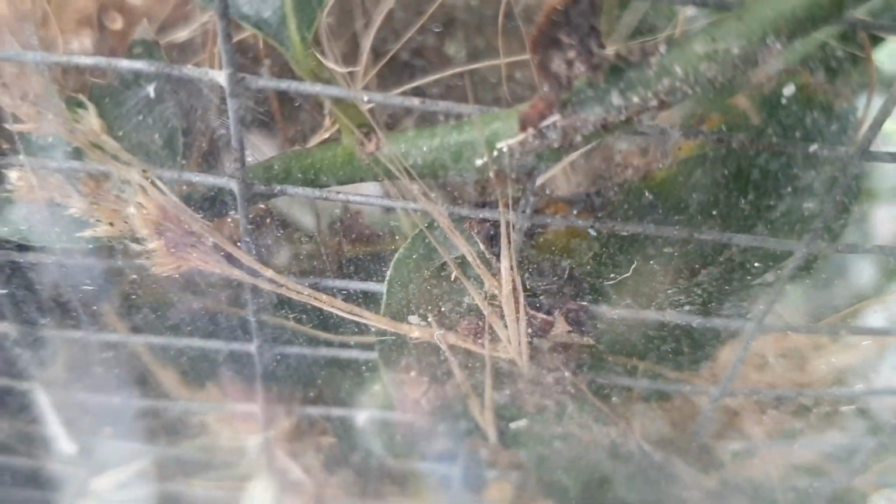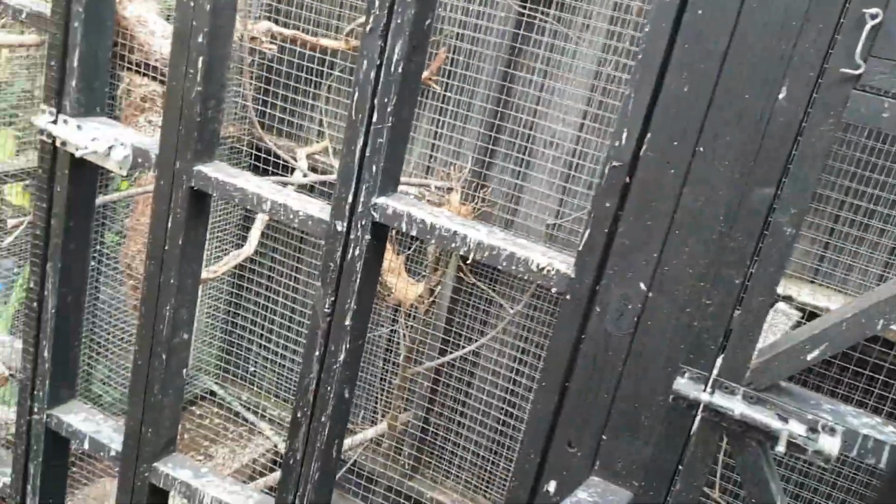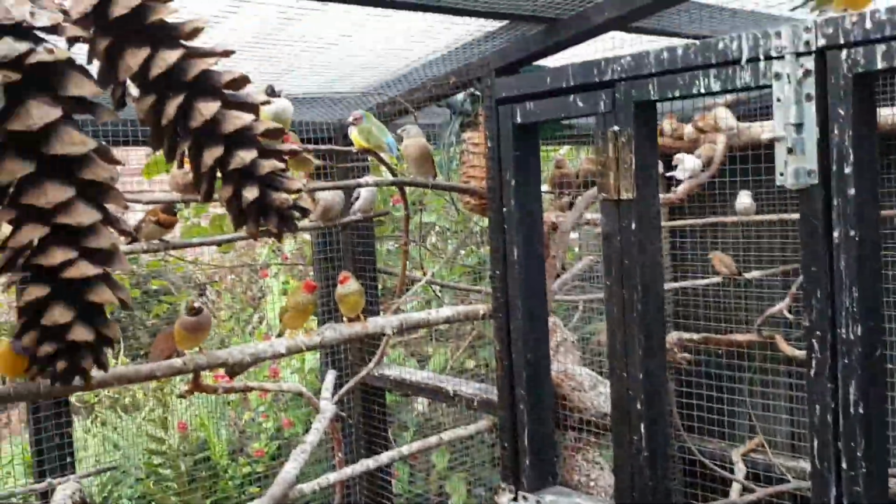Now in here we've got a few things going on. There's a nest just the other side of the perspex, which has 2 eggs. We've got something going on in this box behind here. There's a starfinch up there. And yeah, here's all the other birds.